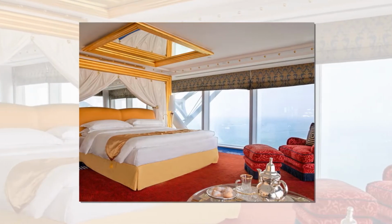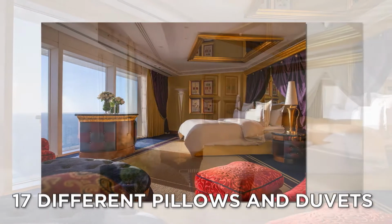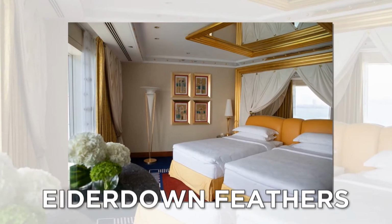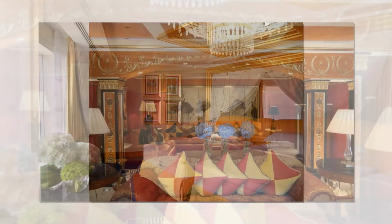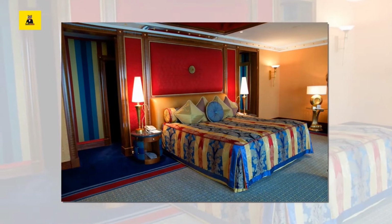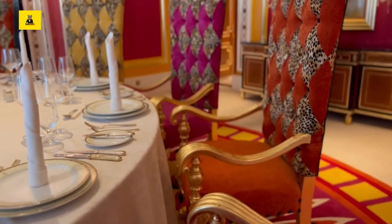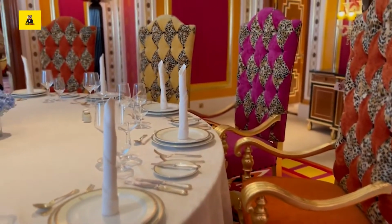Also on the hotel's menu, you can choose from 17 different pillows and duvets made with eider-down feathers. These feathers come from birds that are native to the Arctic, so you know that these pillows and duvets will provide you with the best insulation all night long. You also have your own private dining area with your very own private butler and a comfy Arabic-style lounge.